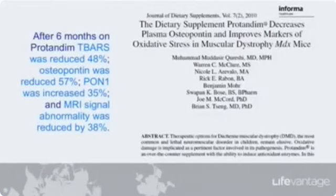And what was seen here, that after 6 months on Protandim, these mice that have been engineered to have exactly the same gene defect that these boys with DMD have, they showed T-bars, lipid oxidation reduced by 48%. Does that sound familiar? The humans had a 40% reduction.